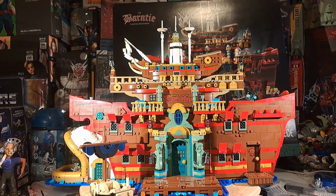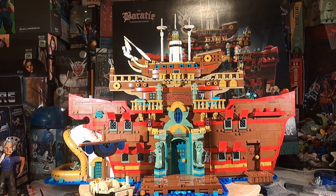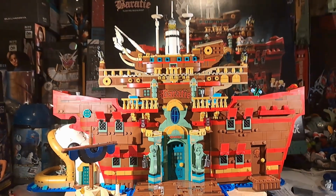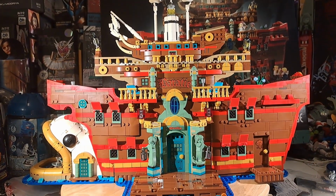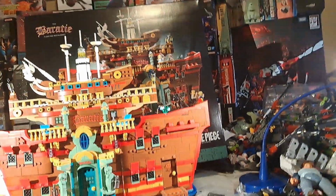As you can tell, it just looks big and impressive and very nice while being bright and colorful, even though the live action series does tend to mute the colors a little bit. It's just a damn perfect Baratie. I'm gonna move Mihawk's ship. I'm also gonna move the camera so that we can get a little bit of a closer look.